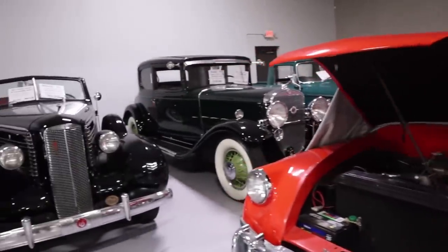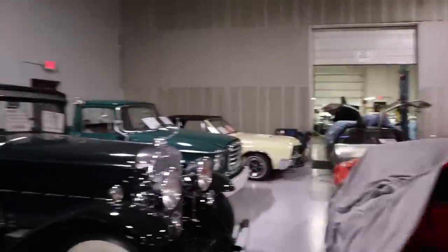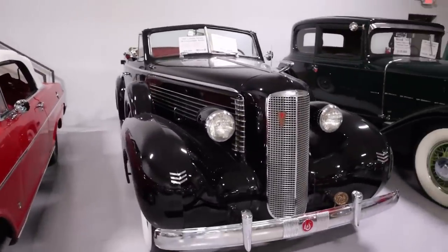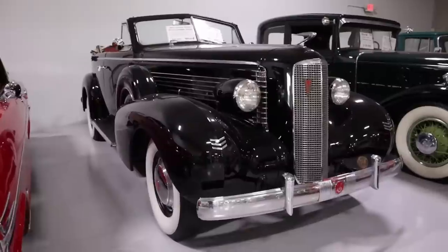Awesome. Well, thank you, sir. Appreciate the little extra tour. Yeah. Yeah, well, that was fun. Got to go back and see a few of the cars that are coming down the line there.